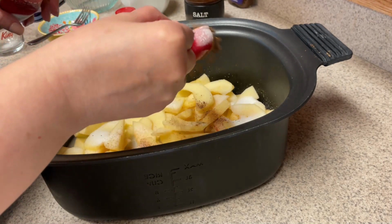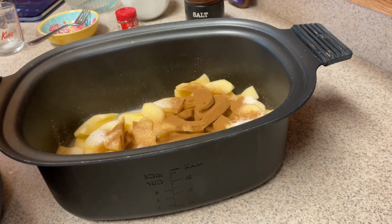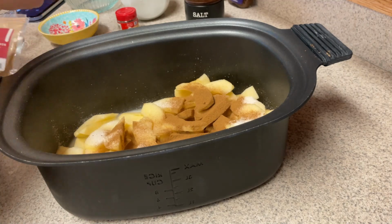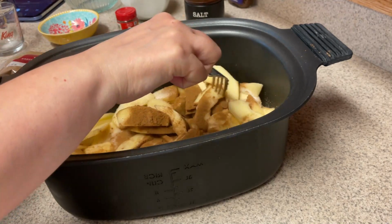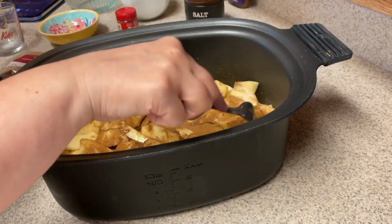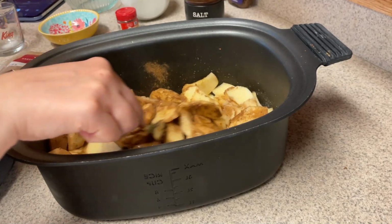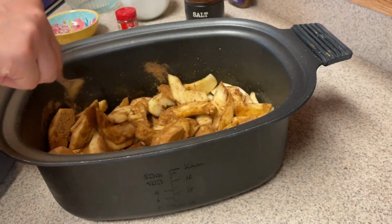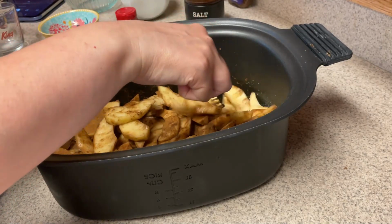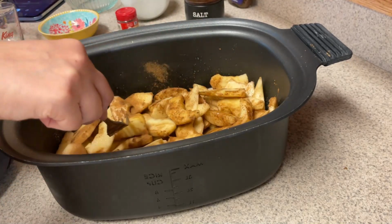And then I'm going to stir this all up, and this is going to cook on high for 1.5 hours in your slow cooker. You could put it in the Instant Pot, but I find the apples get almost too mushy in the Instant Pot when I do it that way. So I just personally like to do the slow cooker method. So like I said, I'm going to put this on high for about 1.5 hours, and it'll be ready to go.